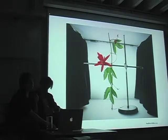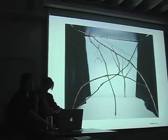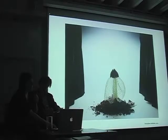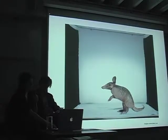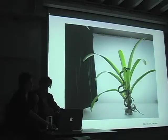This is Passiflora vitifolia. Some of these flowers and also the mushrooms wilt quickly. So if I find something in the forest, I have to go back quite quickly to photograph. These are some stick insects. There is a female and a male. This is a mushroom. This is an armadillo. A snake in a bromeliad.